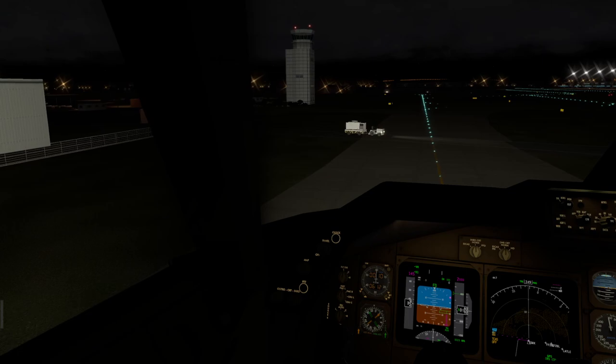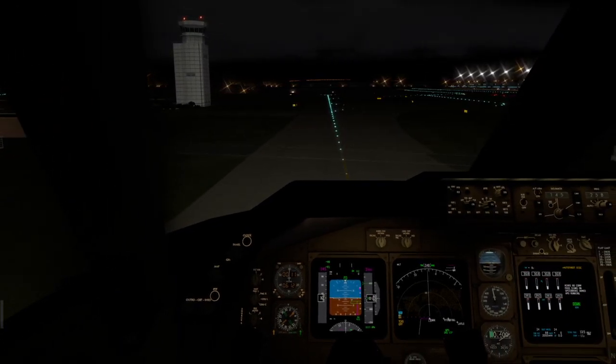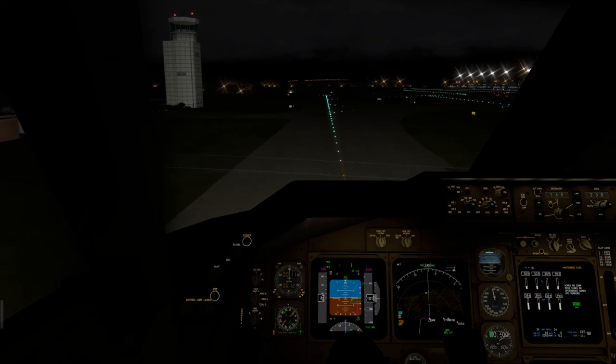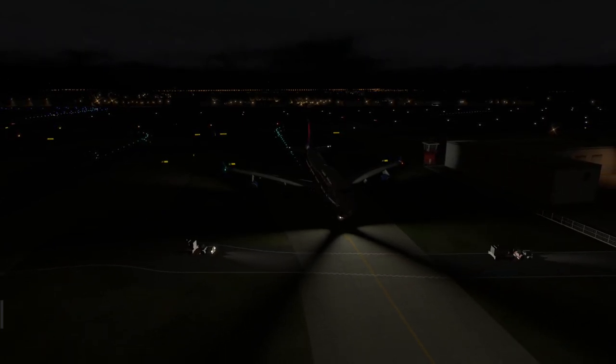All right, folks, we are now out of the movement area, if the UK does the same as the US, and we are now working our way up to the terminal. Who will yield? Not one of them. That's what you get.